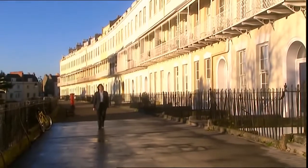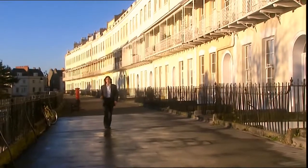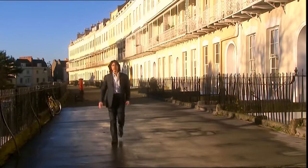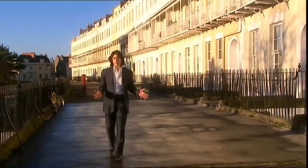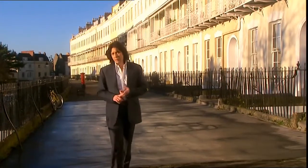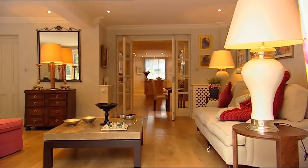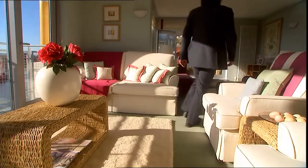This is Design Rules. Now, I know you lot are getting very, very good at finding your own style, finding your own taste, making the room that expresses you. This program is not about any of that. It's not about style, it's not about taste, and it's definitely not about makeover. It is about some of the basic fundamental rules you can apply to a room to make it work.